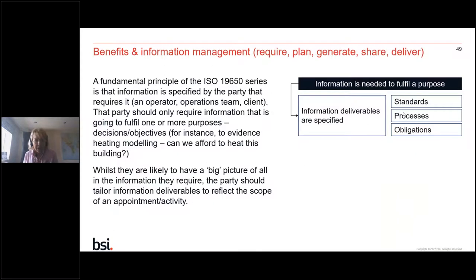So the processes of 19650 are built around requiring information, planning for its production, generating it, sharing it, and delivering it. So the first thing really is that information has to be required. People need to know what they're obligated to provide, and information has to be generated for a purpose. So that might be because we want to evidence success criteria. It might be because we've got a regulatory requirement to provide evidence.